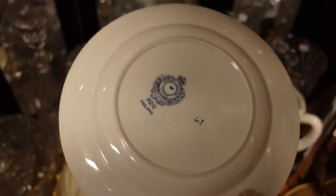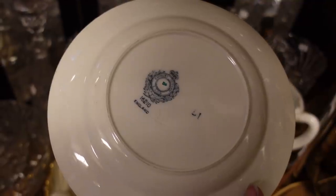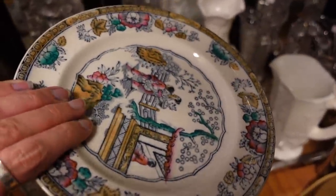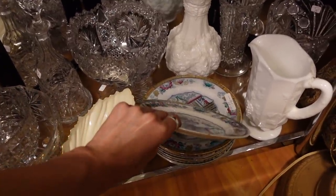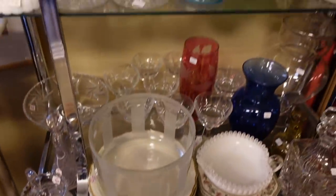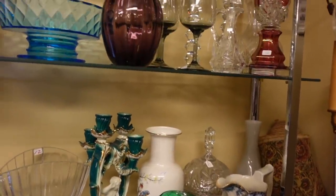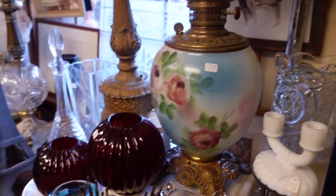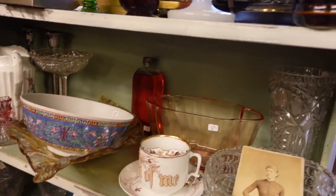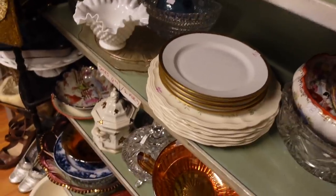We've got some plates here. The pattern was called Chinese, and they looked really old. They looked to have some age to them, the way that they were colored. They were $14 a piece, I suspect, and I just really wasn't sure about those, even though they had some age to them. Age is not always indicative of value. And so I was a little nervous about that.